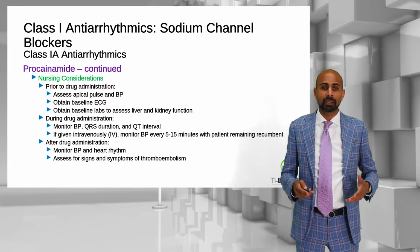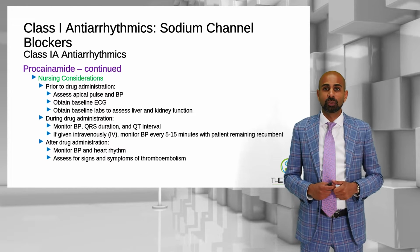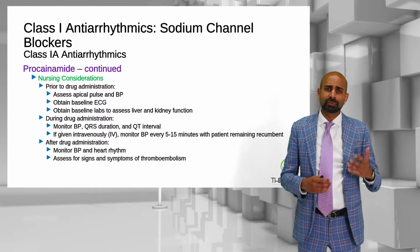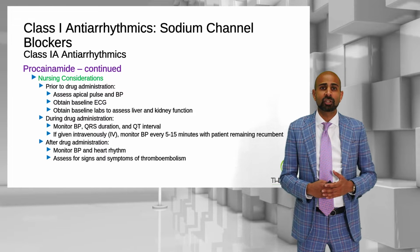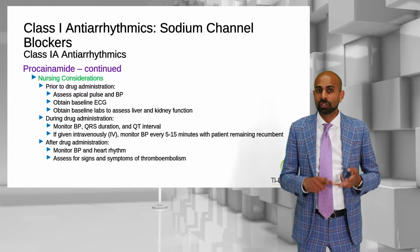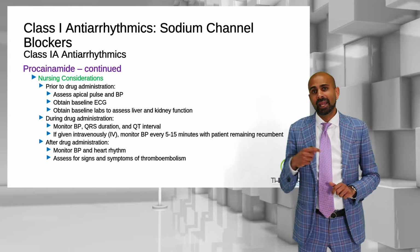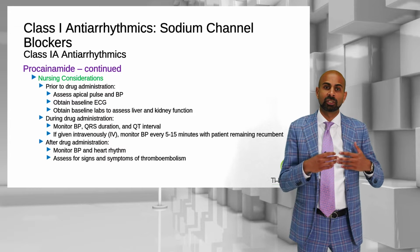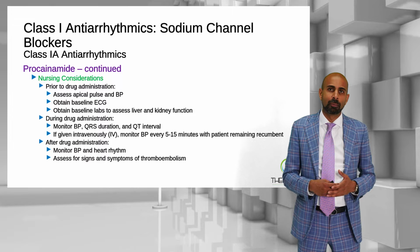Nursing considerations for procainamide, once again, prior to administration, just like with disopyramide, you're going to assess apical pulse and blood pressure, obtain a baseline ECG, and obtain baseline labs to assess for liver and kidney function. During drug administration, you're going to monitor their blood pressure, their QRS duration, and QT interval. If it's given intravenously, you're going to monitor their BP every 5 to 15 minutes. And after drug administration, you're going to monitor their blood pressure and heart rhythm and assess them for signs and symptoms of thromboembolism.